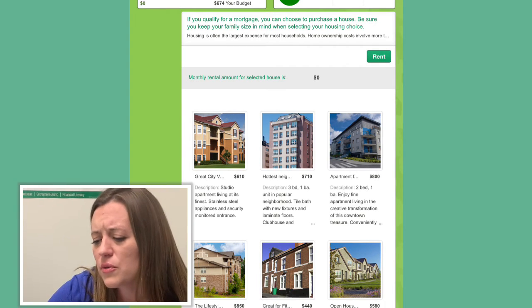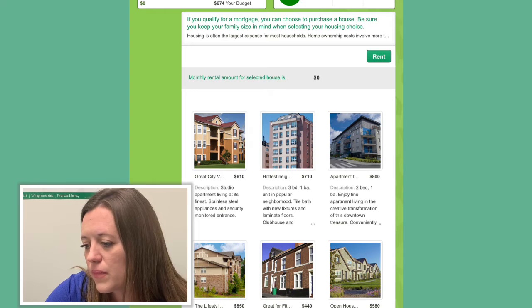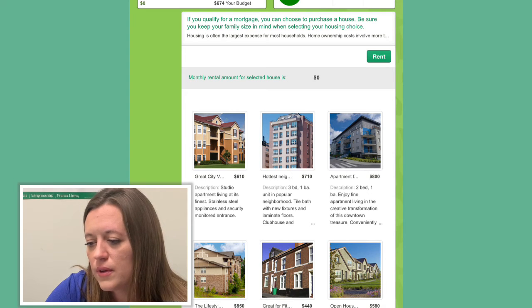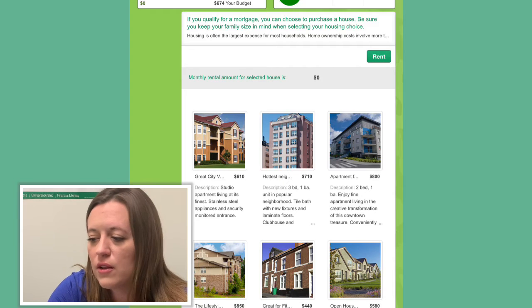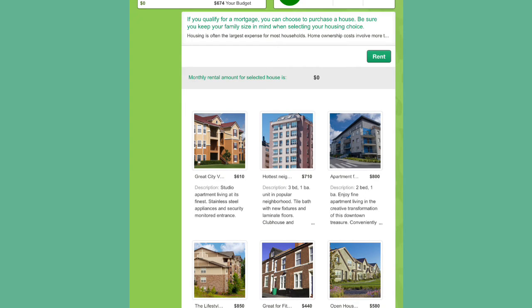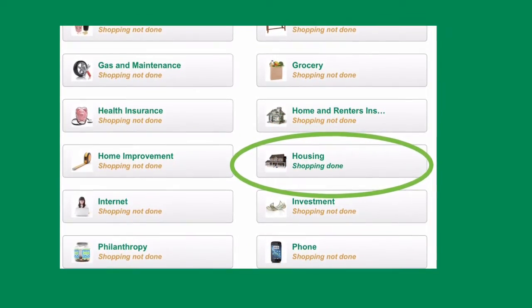And so I'm going to pick one of these really quick. I am going to pick, let's see. I am not sure. I kind of like, this says 3-bed, 2.5 bath, and it looks really cute with a big porch on the front. So I'm going to pick that one. So that's how you would choose what you want. And then I would click down here, save. And now it should show me that I have finished my shopping for housing.